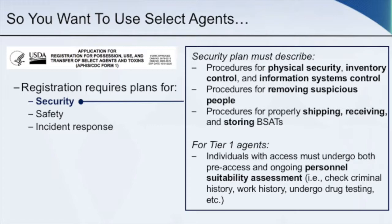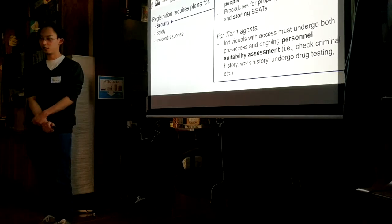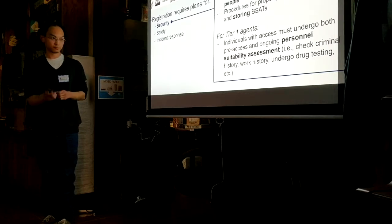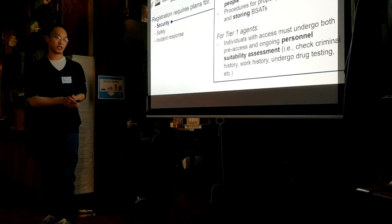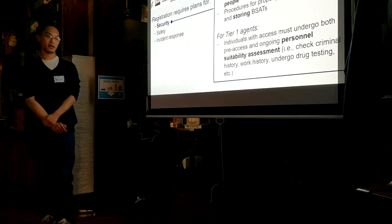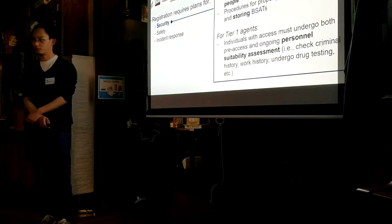In general, for Tier 1 agents, there are higher standards. One of the higher standards specifically for your security plan is that any individual that has access to Tier 1 agents has to undergo a personnel suitability assessment, which is basically just assessing: are you a responsible, trustworthy, emotionally stable person? None of these I think are specifically required, but things that are suggested are things like checking criminal history, work history, having the individual undergo drug testing, etc. And this assessment should be done both before the individual has access to the Tier 1 agents and also on an ongoing basis.